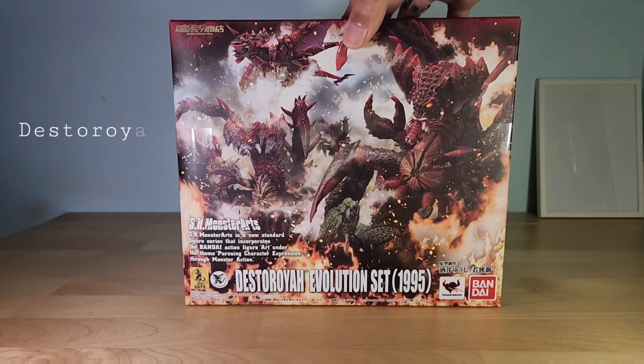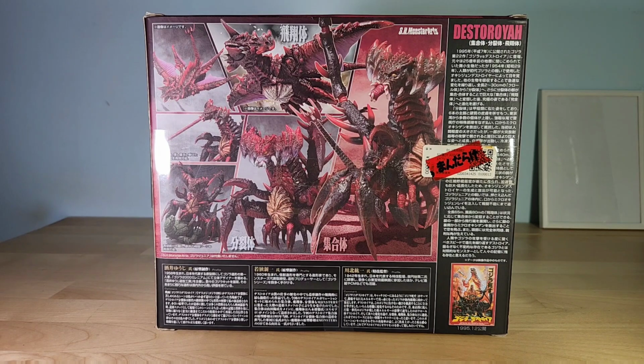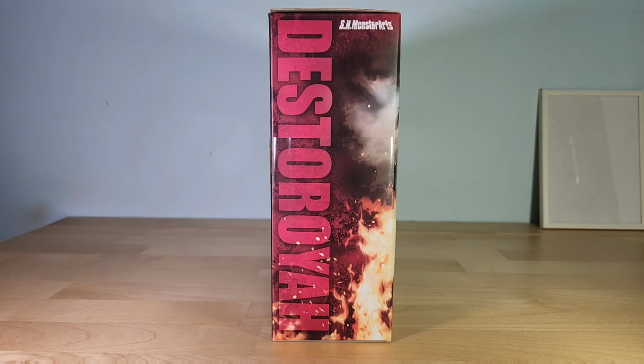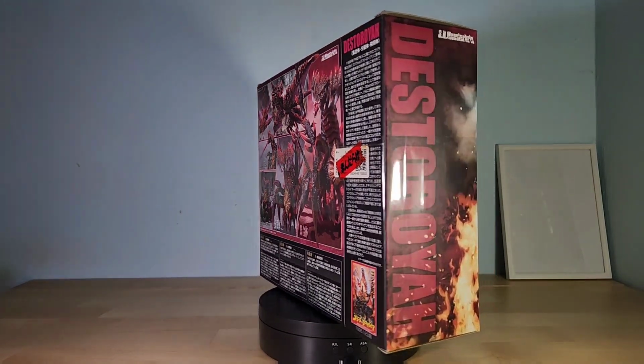Following Destroyah's perfect form release, next comes his evolution set. This box set includes 3 figures, which are Destroyah's juvenile, aggregate, and flying forms. I bought this in a set with the perfect form from a local seller a few years back.